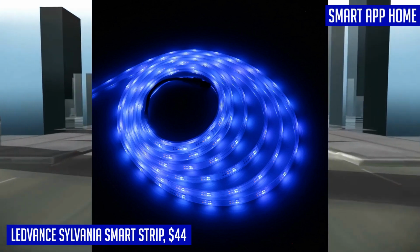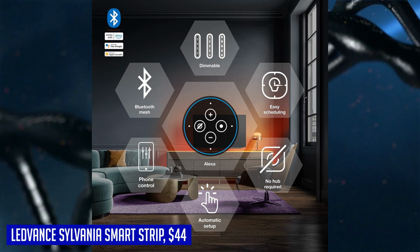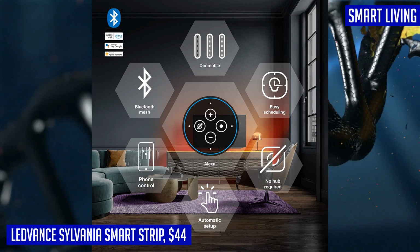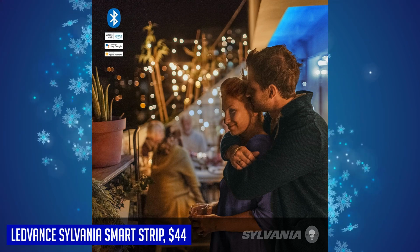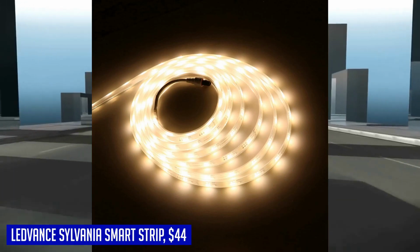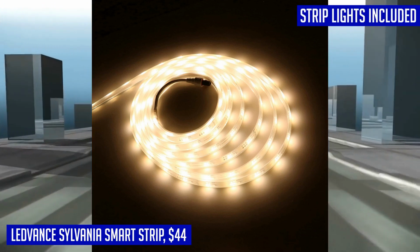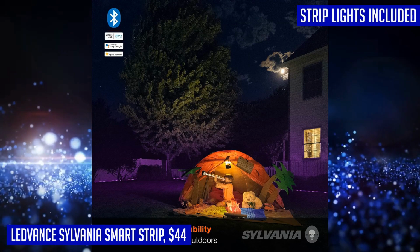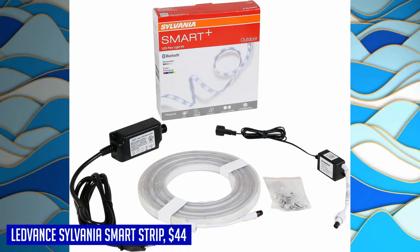Dim the lights for added comfort or cut the strip to achieve a custom length that fits your space perfectly. The Bluetooth mesh technology ensures a reliable and stable connection, even when using multiple smart devices. This technology improves reliability, scalability, and extends range, making it ideal for homes with existing smart devices. Designed with top-quality materials and backed by a standard 2-year warranty from Sylvania, you can trust in the durability and longevity of this product.